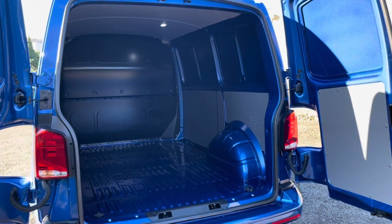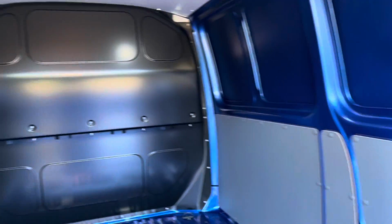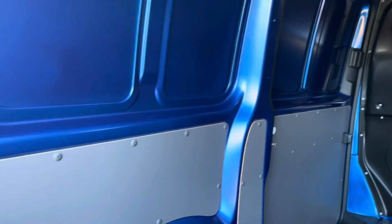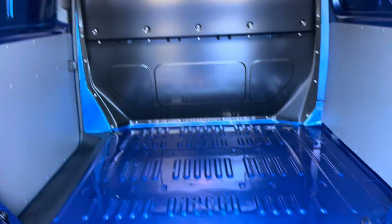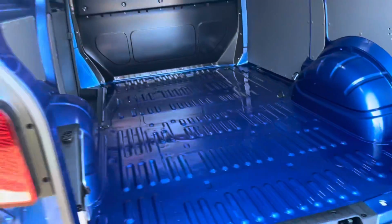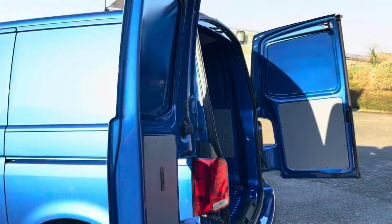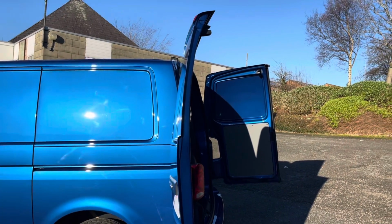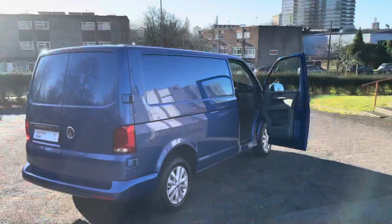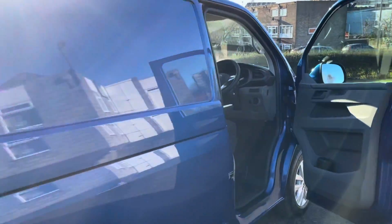As we move into the back of the load area again, you could ask a member of the sales team for a quote on Wood Ply-lining to protect the sides and also the floor. As we move across the floor, you will notice load lashing rings. This is ideal for securing loads whilst in transit. On both doors, you will see this door release catch, and this is the advantage of the door release catch. This van is painted in a metallic paint, which is called Ravenna Blue.